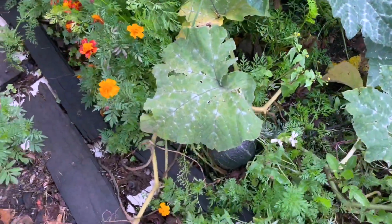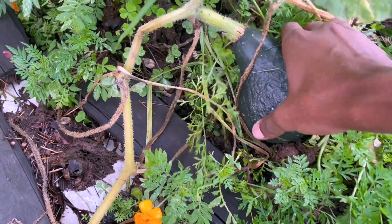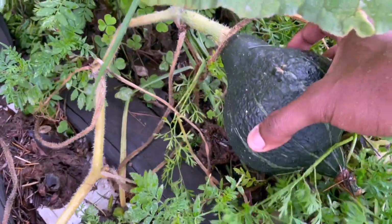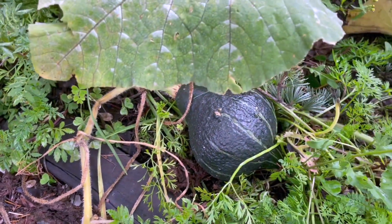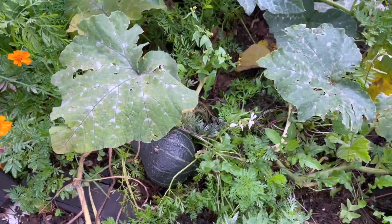We have this pumpkin that showed a bit more growth, which is looking good. I hope it continues to grow, but yeah, we'll see, but at least there's some growth in that pumpkin.